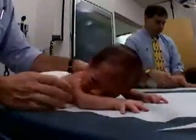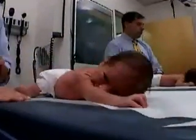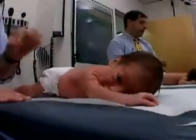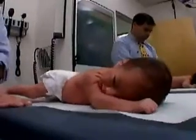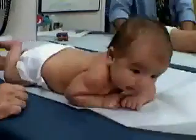Early motor development follows the cephalocaudal and proximodistal principles. That is, development proceeds from the head down and from the middle of the body to the outer parts of the body. Infants first gain control over their neck muscles.